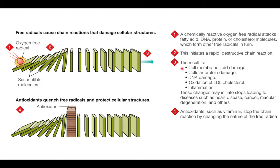So these are the results of unmitigated free radical damage. You can really hurt your cells and lead to significant inflammation. But antioxidants such as vitamin E are going to stop that chain reaction.